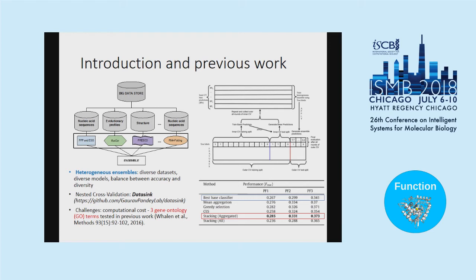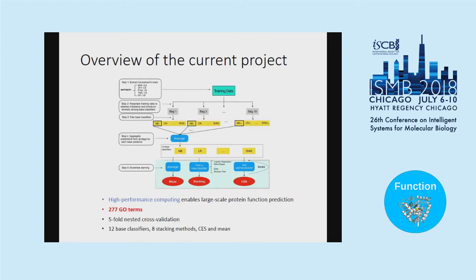alone. To answer this question, we previously built a software based on a nested cross-validation structure to train the base predictors and the ensembles independently to reduce overfitting. As you can see from the right corner table, the aggregated stacking performed better than the best base classifiers for all three cases. But due to computational costs, we only tested on 3 GO terms. In this project, we used a high-performance computing strategy to test heterogeneous ensembles for 277 GO terms.